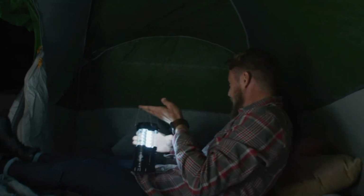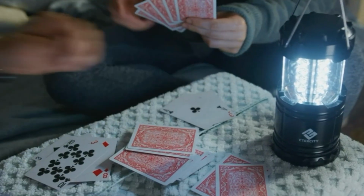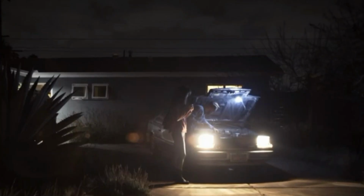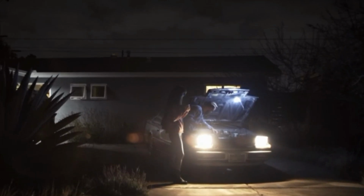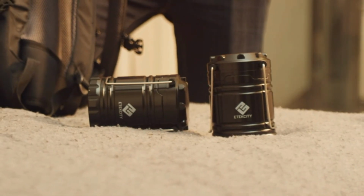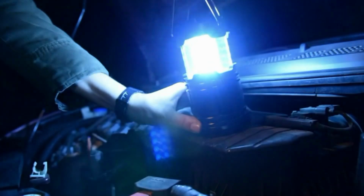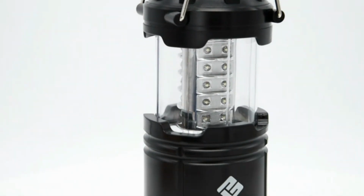makes it portable and easy to pack, perfect for camping, hiking, or any outdoor adventure. Lightweight and user-friendly, it allows you to adjust the brightness by expanding or collapsing the lantern to suit your needs. With a long-lasting battery life of up to 50 hours on 3 AA batteries, this lantern is also durable and water-resistant, surviving drops and wet conditions. Additionally, it includes a small storage compartment for keeping essentials like keys or batteries handy.